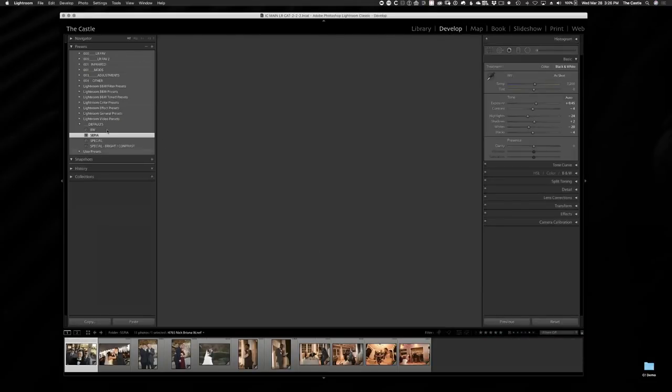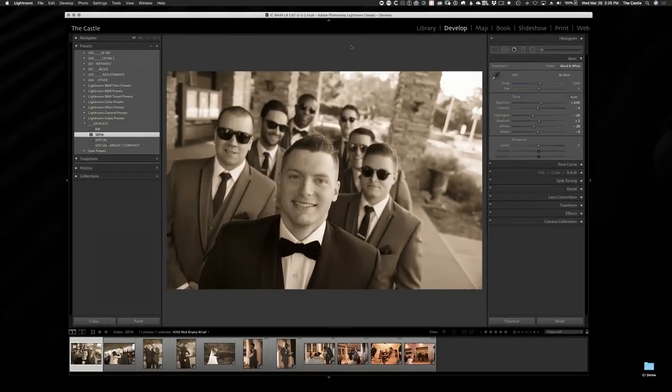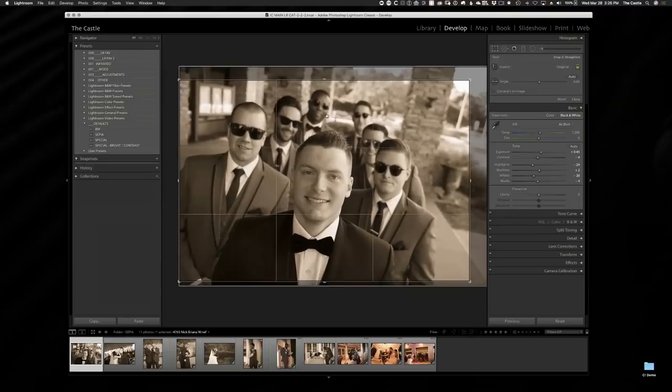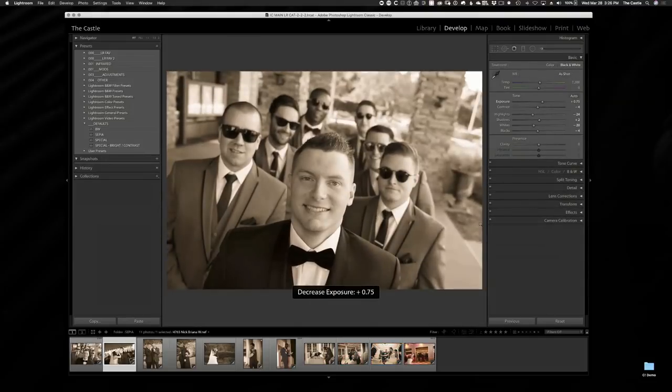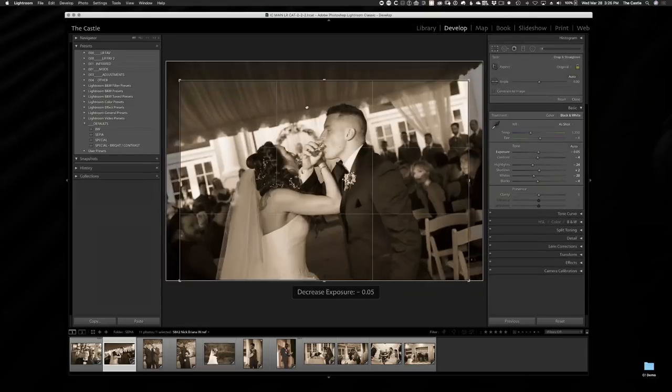So like here we'll go. So these are my sepias. The cool thing about sepia and black and white and special is you don't have the skin tone to worry about as much.